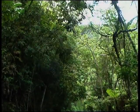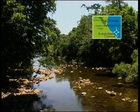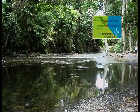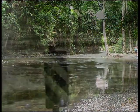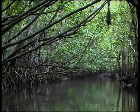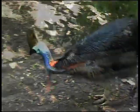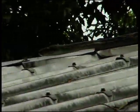Just up from Cairns lies the Daintree Rainforest, the oldest rainforest in the world. The Daintree is one of the wettest locations in Australia, with annual rainfall usually exceeding 9 metres. The rainforest is as ancient as it is beautiful, and it plays host to a myriad of wild and wonderful creatures, including rare bird life such as the cassowary and giant reptiles such as the amethystine python.